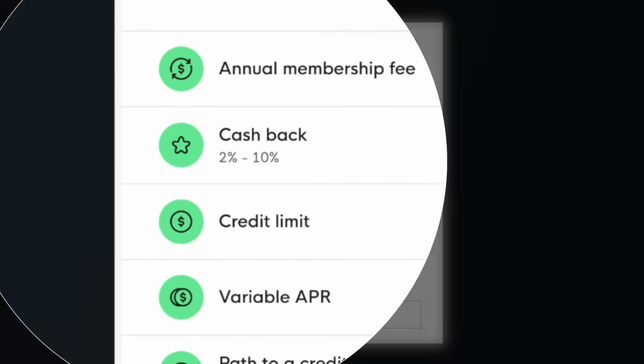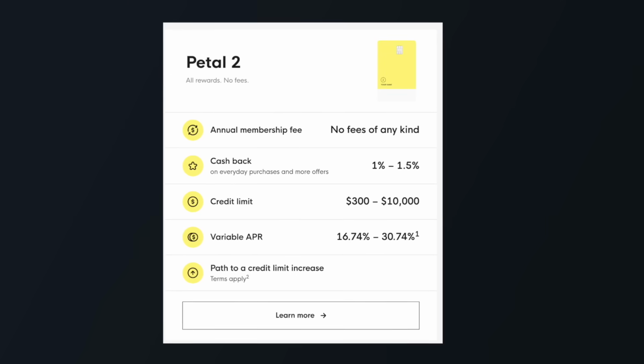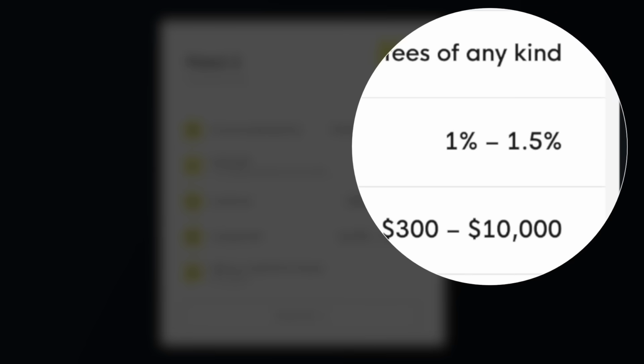So if you're going to go this route, the Petal Visa card could help you do exactly that, also for free. They do this by offering you 2 options. The first is the Petal One card, which allows their customers to earn up to 2 to 10% back on select merchants, or the Petal 2 card, which gives you 1% cash back on eligible transactions, which then gets bumped up to 1.5% after you make 12 on-time payments.